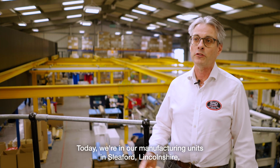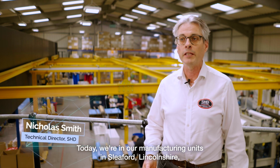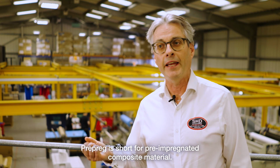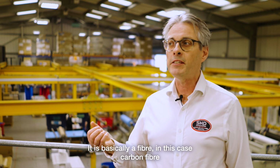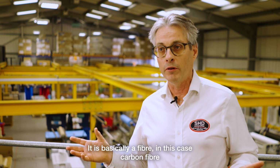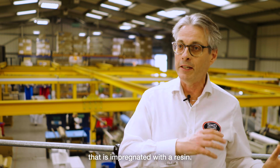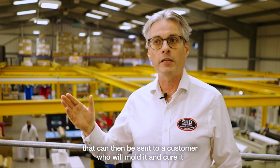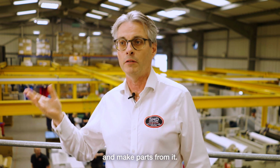Today we're in our manufacturing units in Sleaford, Lincolnshire, where we're making prepregs. Prepreg is short for pre-impregnated composite material. It is basically a fibre, in this case carbon fibre, that is impregnated with a resin, in this case the PS200 resin system, to make a composite material that can then be sent to a customer who will mould it and cure it and make parts from it.